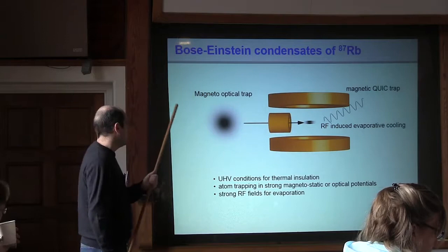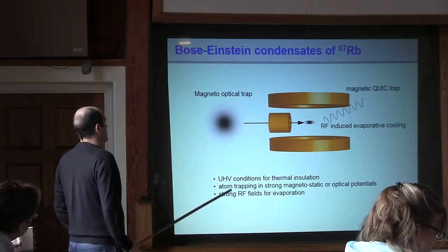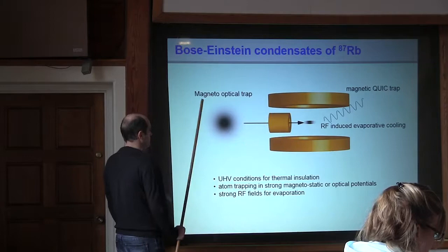So we create an absolute field minimum at the center, and then the particles which lower their energy with decreasing fields, so-called low field seeking states, are attracted to this magnetic field minimum at the center, and they're confined here.